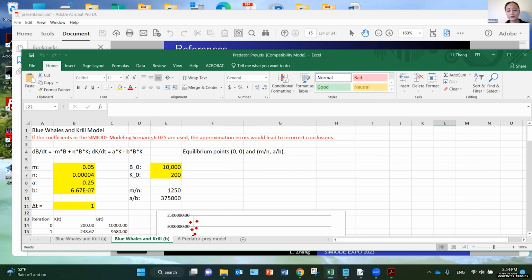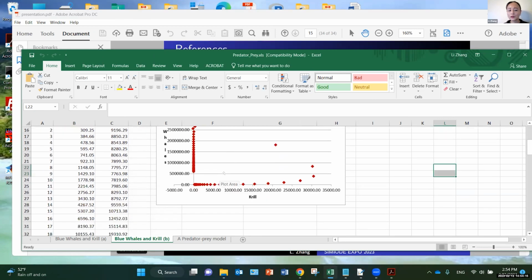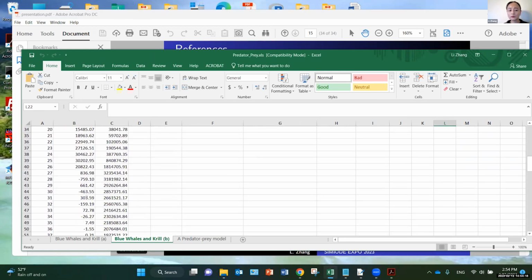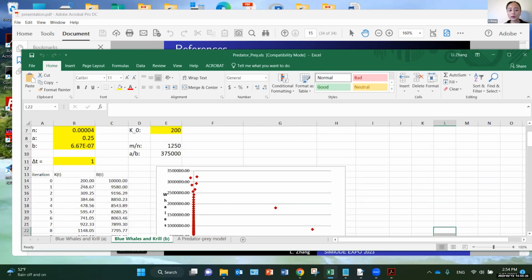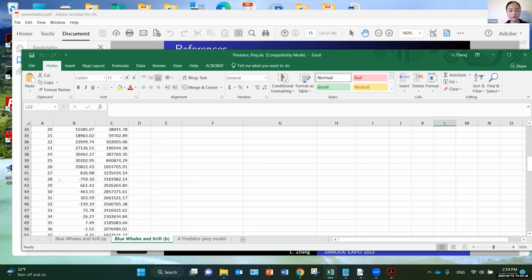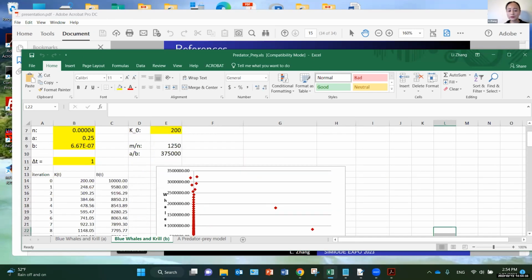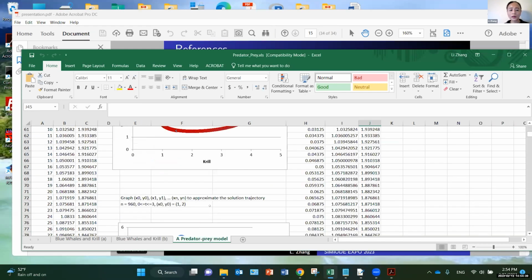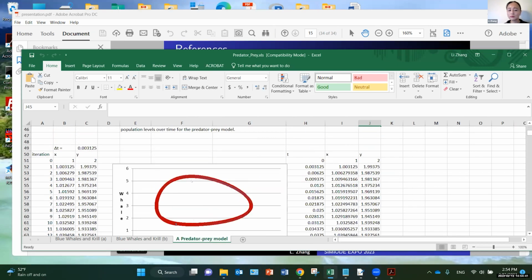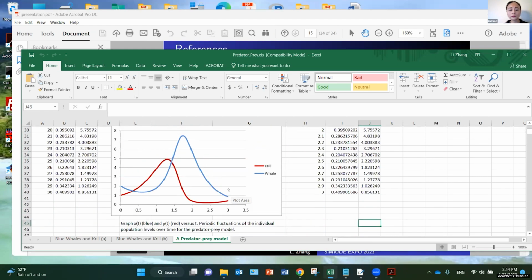the coefficients that are provided in the scenario, then you can see that it doesn't work very well, and it may also lead to the wrong impression. The blue whale goes extinct here after those iterations become negative. But this is a result of Euler's method, the approximation error. If you change it to even smaller numbers, it will be something like this, with those graphs.